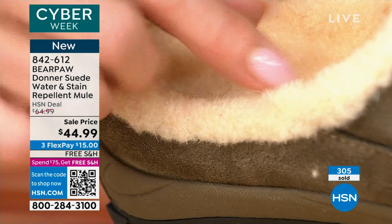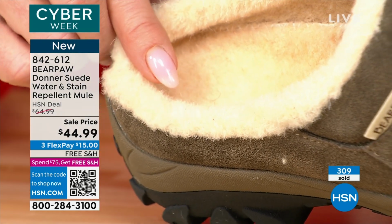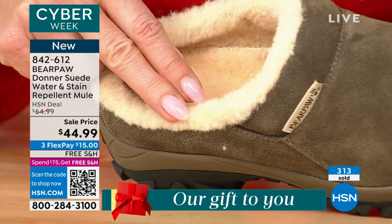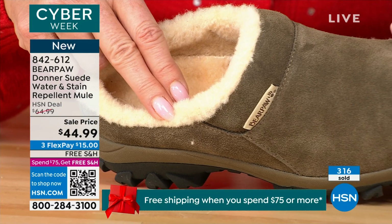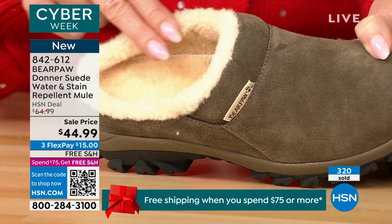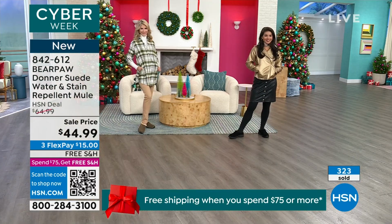I love it. Everything. So this would go back to any exposed shearling that you have in your closet. If you're like, you know what? I've got that really cool jacket, that suede jacket that has that exposed. Take it back to that, put this on with a cute little Bearpaw, like nubby little woven sock and some denim that's rolled up. Very cute.